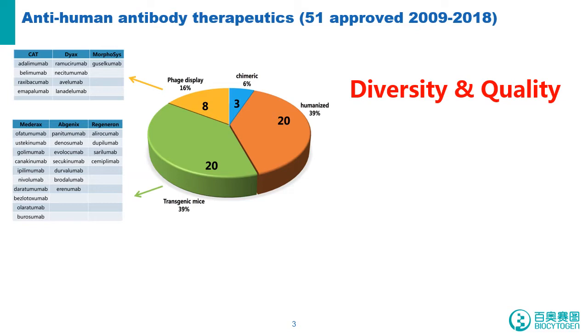But when we choose antibodies, we really think about two things. The first thing is the diversity of the antibody pool, whether this antibody pool has a larger diversity of epitope and sequence. And we also consider the quality of these antibodies, whether they are friendly for CMC downstream process development, whether they can express at a very high level, and whether they are stable and can be purified easily.